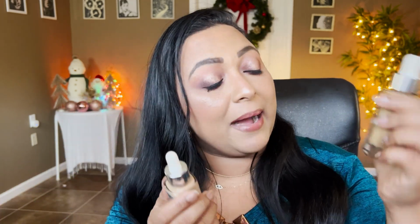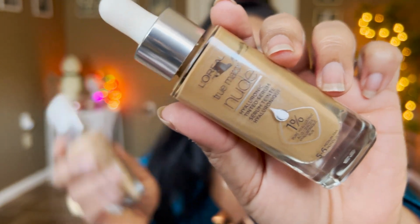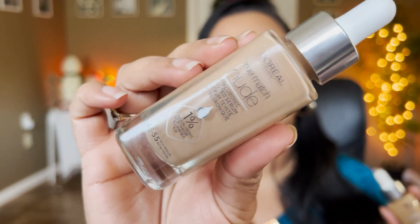I have several foundations in my collection, and as soon as I ran out of that, I got two more shades. One is my tan shade, which is 5 to 6 medium tan, this one, and this is my original shade, which is 4.5 to 5 rich medium. Cannot go without this. It's very buildable. It gives a medium buildable coverage on the skin, and it's very lightweight and natural on the skin. Cannot recommend this product enough.